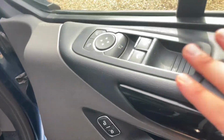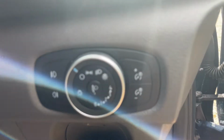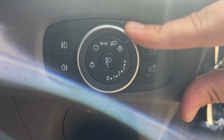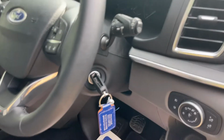Driver's door card is where you'll find 2 front window controls, front mirror controls, interior locking just next to the door handle. What else do we have to display? Here we have your light switch. And we turn it around to automatic. You won't have to touch it again. We've got a light sensor just over there at the front of the windscreen. There. So that will obviously turn the lights on when it gets dark. Quite self-explanatory.